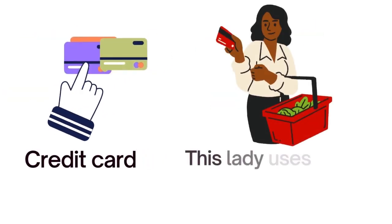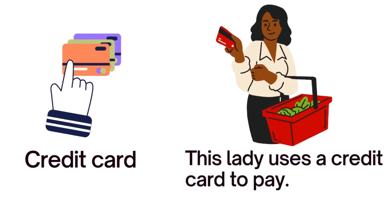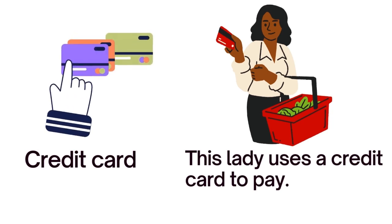Credit card. This lady uses a credit card to pay.